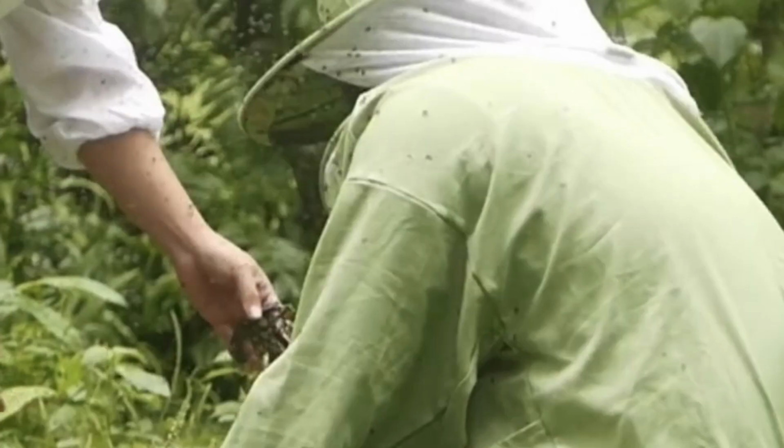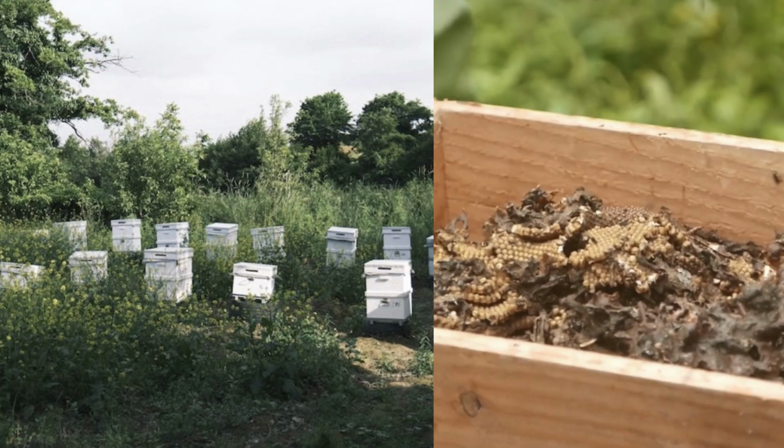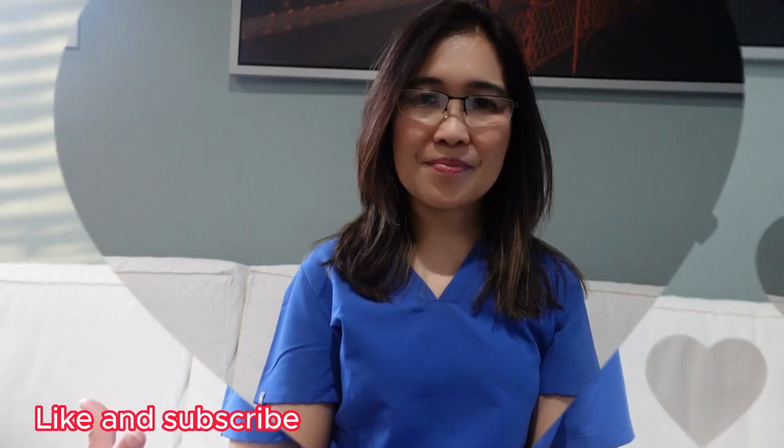So our visit to the bee farm has been an eye-opening experience, and it is a reminder of the vital role our bees play in our ecosystem and how we can support their well-being. By appreciating and protecting these pollinators, we contribute to the sustainability of our planet. So if you come by Tagaytay, come and visit Ilog Maria. This is an amazing honeybee farm, and their gift shop is an array of beauty for wellness and health products.